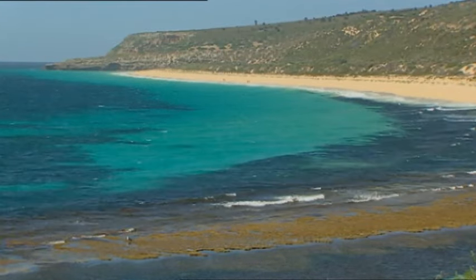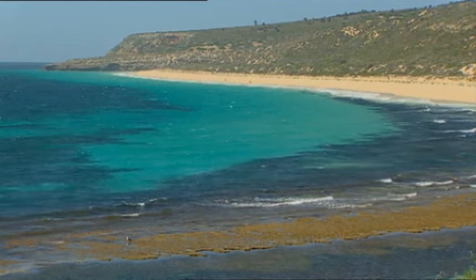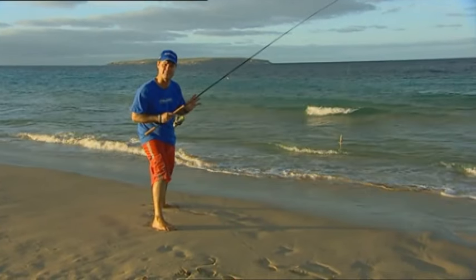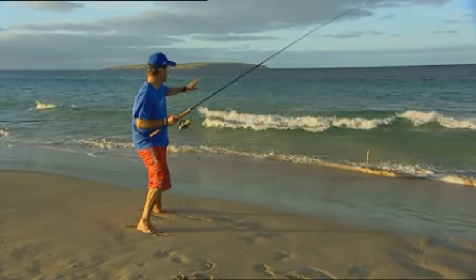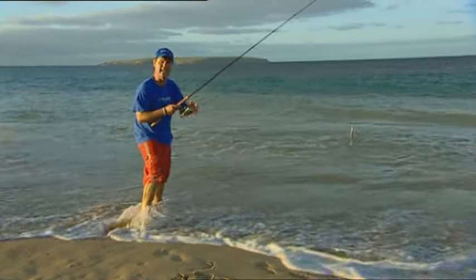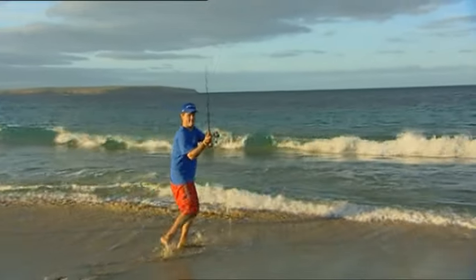Very hard to pick. We've got a nice deep gutter here where the water turns a greeny aqua colour. Behind that, there's a dark patch. And to the untrained eye, it actually looks like reef. But believe it or not, it's a massive school of salmon. So my goal is to get this heavy lure, it weighs 125 grams, out into that patch. Let it sink a bit, then wind pretty quick to get the salmon fired up. We'll see how it goes.